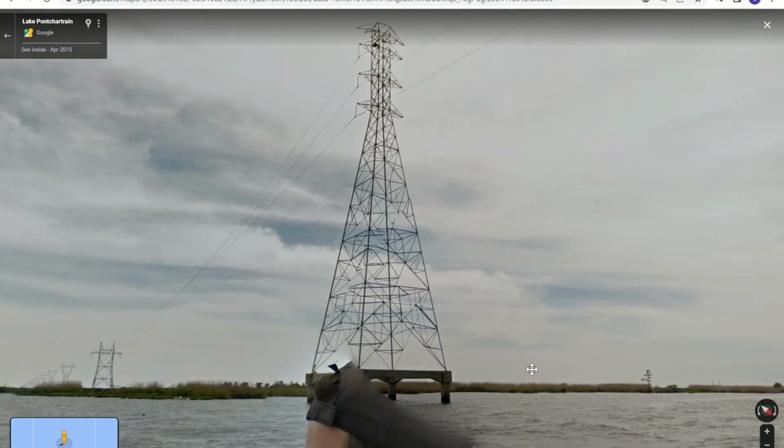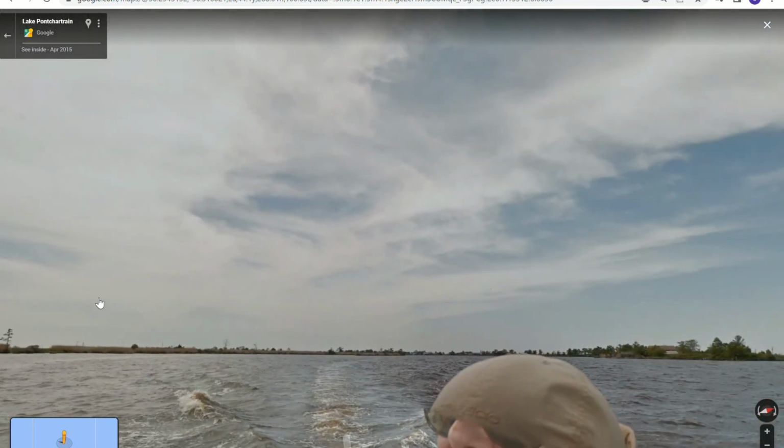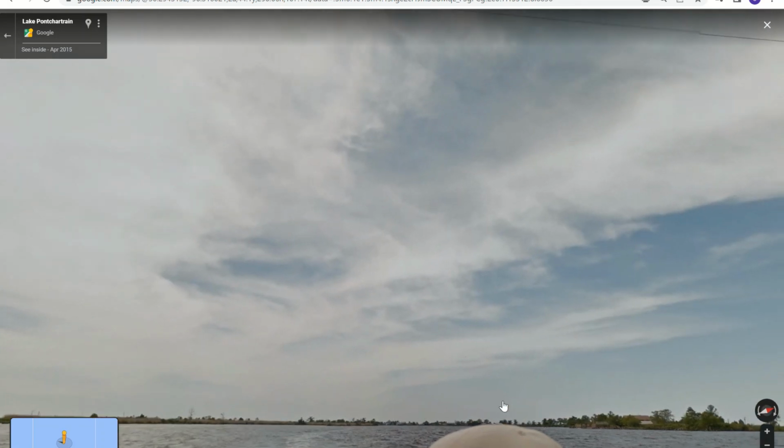And there actually is a neat little neighborhood. The reason why these taller towers are there is because there's a neighborhood back there.